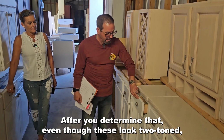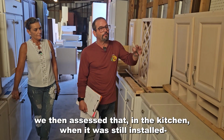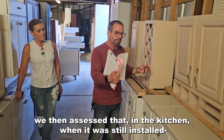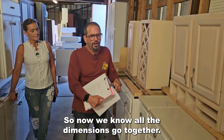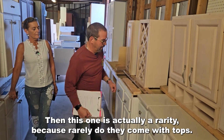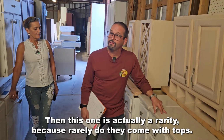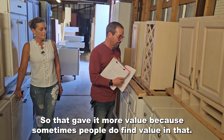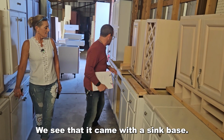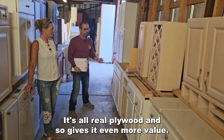After you determine that, even though these look two-toned, we then assess that it's in the kitchen there when it was still installed. We know that it was two-toned and it was put like that in there. So now we know the dimensions go together. Then this one is actually a rarity because rarely do they come with tops. Yeah. So that gave it more value because sometimes people do find the value in that. We see that it came with a sink base. It's all real plywood, and so it gives it even more value.